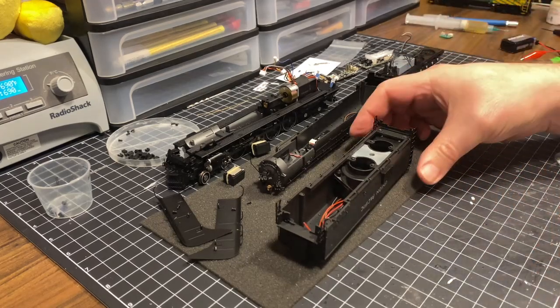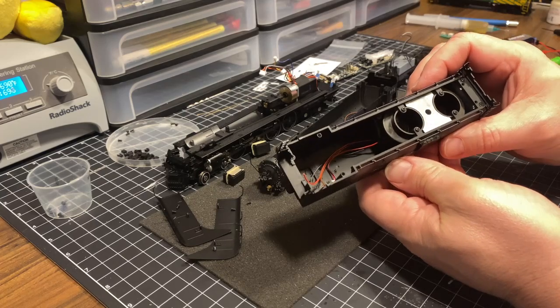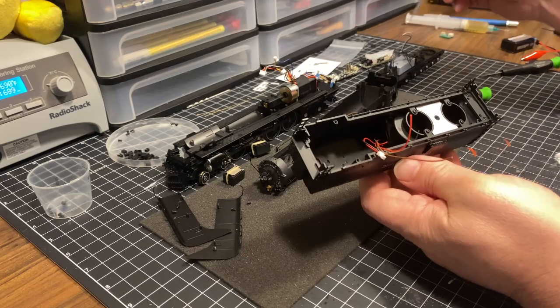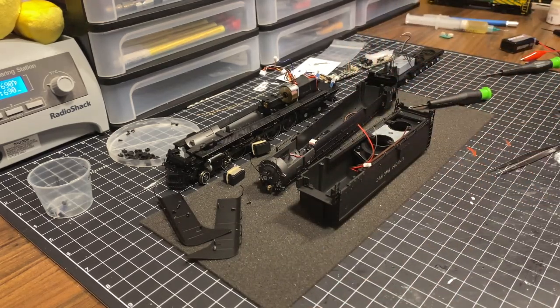So that's all it takes to make these speakers now in series rather than parallel. So again, we have our wires here. As we figure out which wires on the tender will match up, we'll line that up. That's what I'm about to figure out.